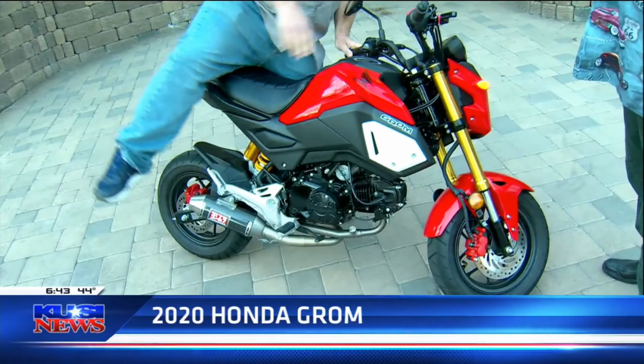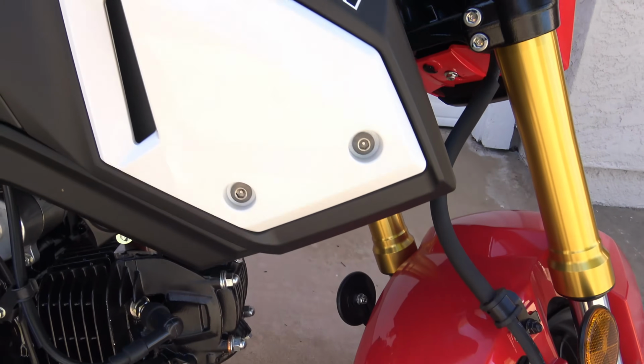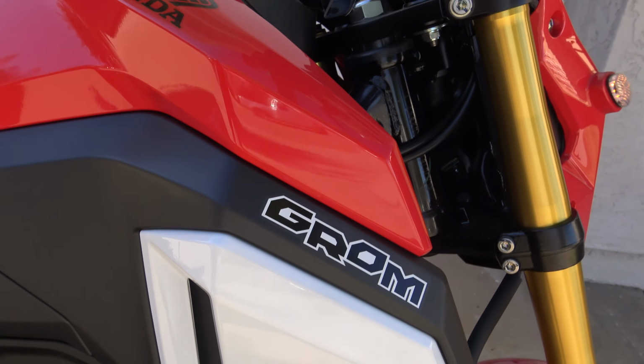And this one's got some trick stuff on it. This one does. He put some better levers, some suspension, and an exhaust on it. You want to hear it? Oh yeah. Check this out now.